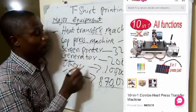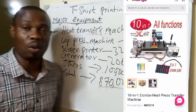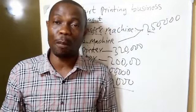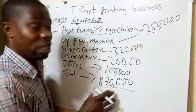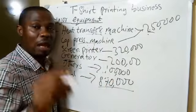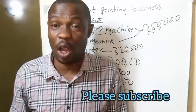You can actually start with less than this amount because you may decide to buy only the machine that will serve this dual purpose, and then you forgo other printing businesses. But for your printing business to be complete and run very well, you need these machines, and then you start from there. Now let's look at the profitability of the business.